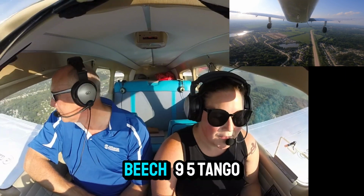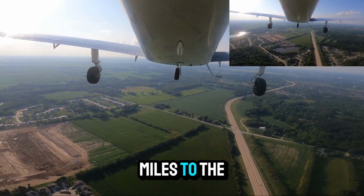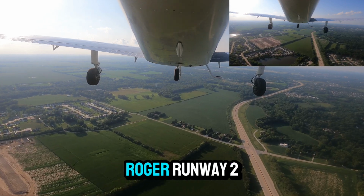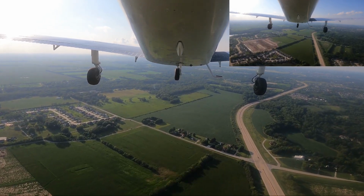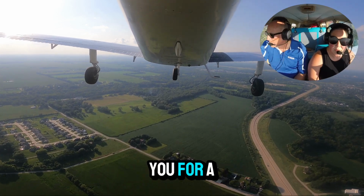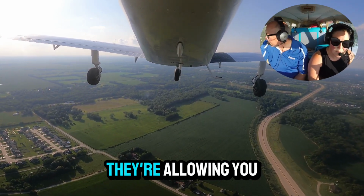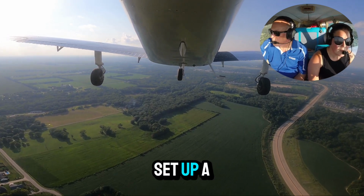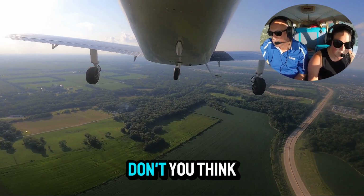Lafayette Tower Beach. Tango, we are 3 miles to the southeast of the field. November 905 Tango, roger. Runway 28, clear to land. Runway 28, clear to land for 905 Tango.